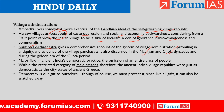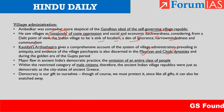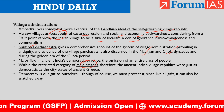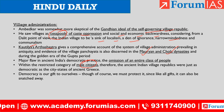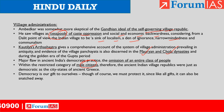In these village administrative practices, many sections of society were kept out. For example, women were not a part of the decision-making process, and the Dalits were not part of the decision-making process. This shows that the ancient village administrative systems were not as inclusive. If we draw a parallel to the Greek form of democracy, there was a restricted category of male citizens. Only they had the right to participate in the Greek democracy. Women were excluded. There was a certain class of people called barbarians in Greece. They were also not included in these democratic practices. So there is a perfect parallel that can be drawn between ancient village administration and ancient Greek democracy.